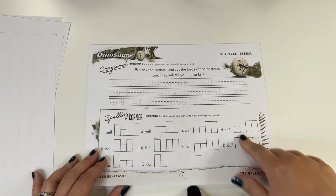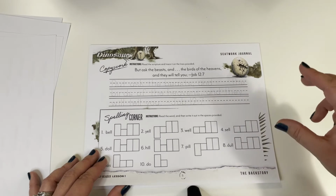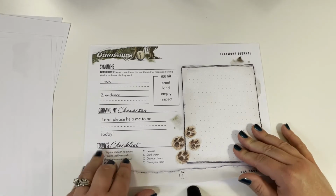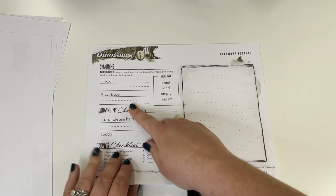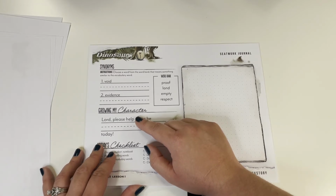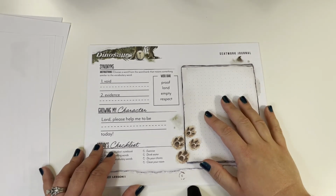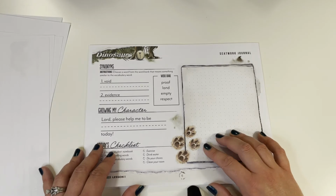Love, love, love these spelling corners with the blocks. It helps them determine, okay, which letters are long, which ones are short, which ones go below the line. I really, really like this. This is gold. And here are some synonyms, which is really, really great to start expanding vocabulary. I've been really impressed with year 3 so far of the language that is being used in the teacher's guide and also in the seat work that they do. Not only just the journal, but their notebooking, because it is really, truly top-notch.